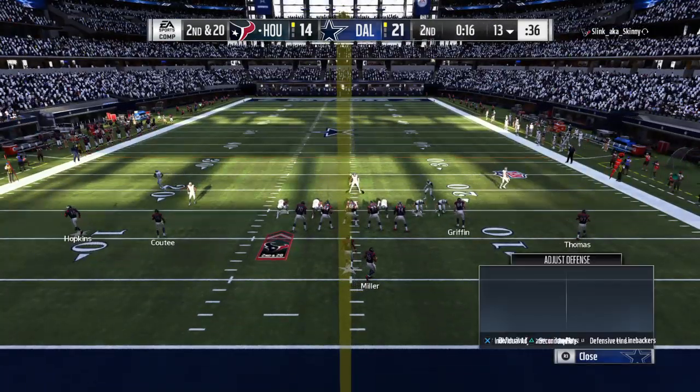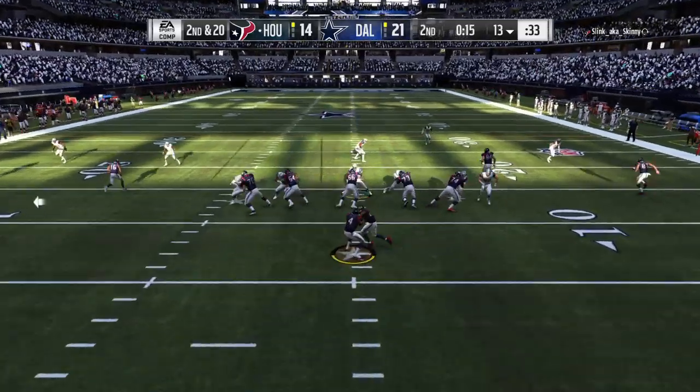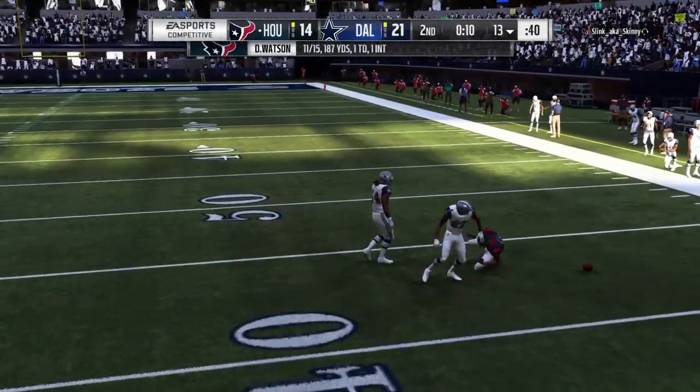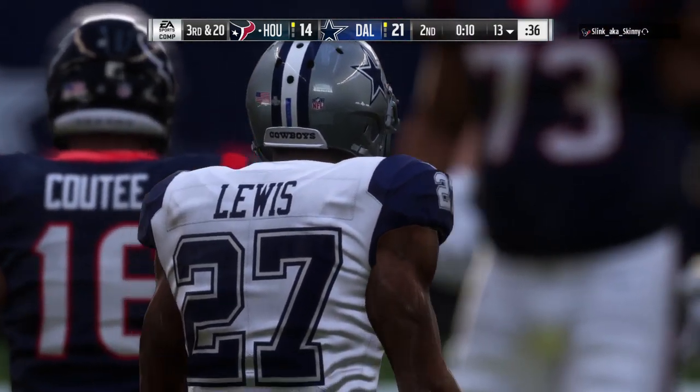This is second and long. Play action for Miller. Now Watson. He'll buy some time right. Now he's going to throw deep right side. And that's incomplete. Clock stops with 10 seconds left.